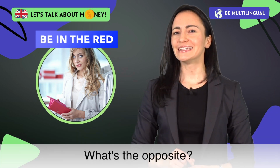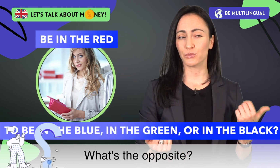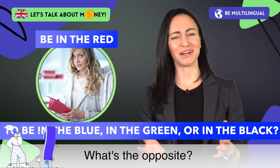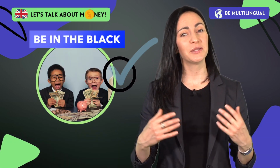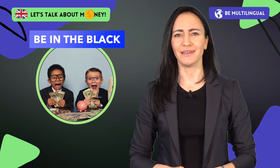What do you think is the opposite of this phrase? To be in the blue, to be in the green, to be in the black. To be in the green sounds really cool, right? But it's not the right expression. The right one is to be in the black. That sounds much better, right? To be in the black. It's much better than to be in the red.